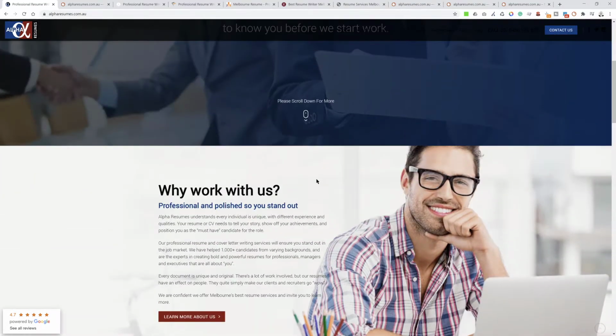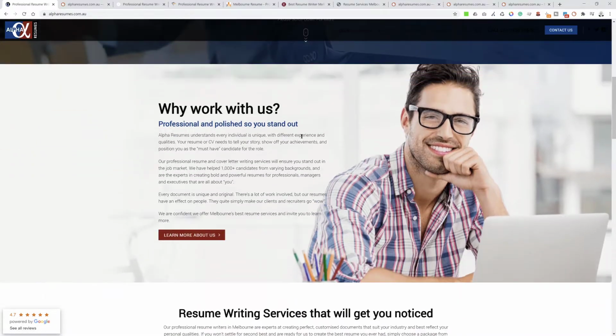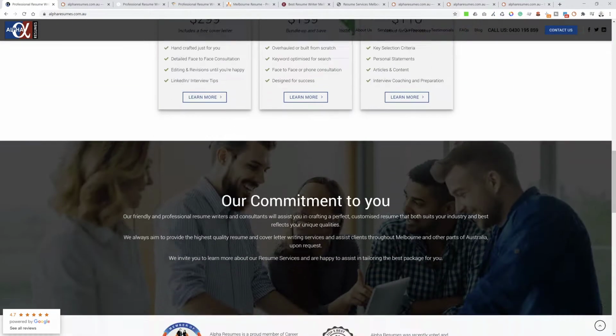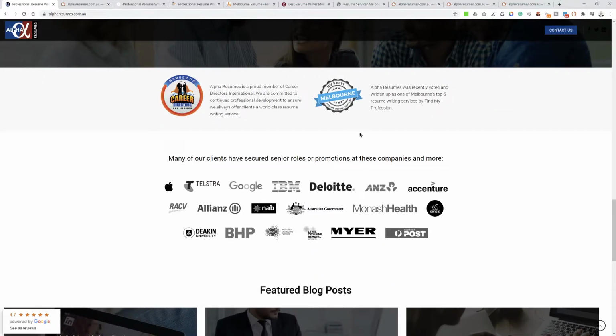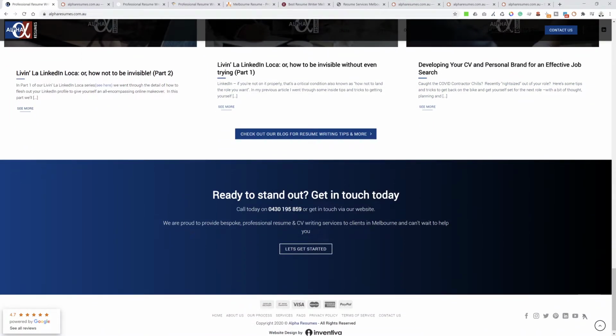If you can get people to stay, then they're more likely to read your text. But people often do this the wrong way around. They have the text first, and then the real trust and sell point a little bit lower. Featured blog posts. Okay, so we've got some blog posts. Ready to stand out, get in touch.